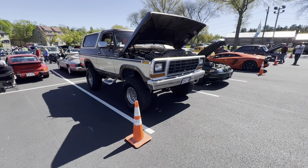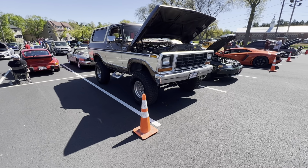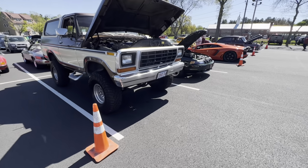All right, we'll start with this '79 Bronco on some giant wheels. They're at least 37s, if not 40s. Again, this body style has become super popular right now. Everybody loves these cars, and I can't really blame them.